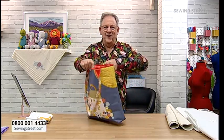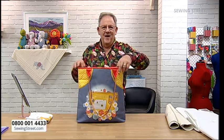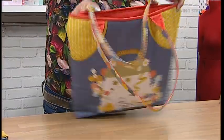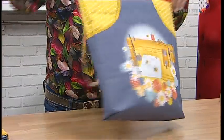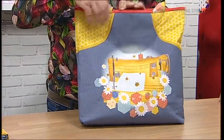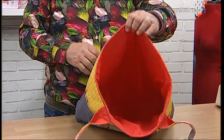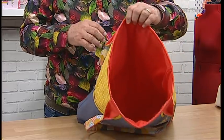Look at this, though. Isn't this gorgeous? And remember, these are flying out already. Absolutely flying already. Double-sided, beautiful. There's pockets, there's lining, there's everything. Just gorgeous, beautiful. And there's something in the bottom of the bag, then.